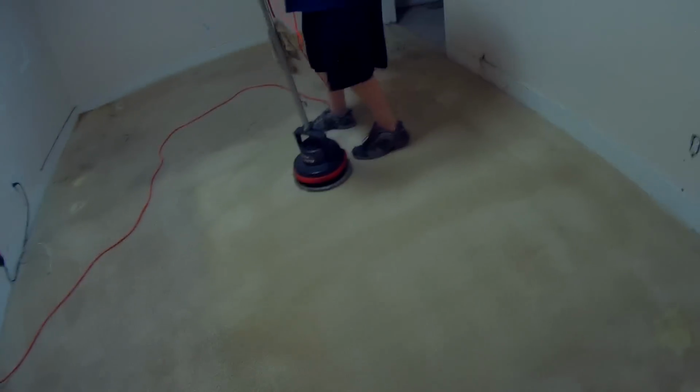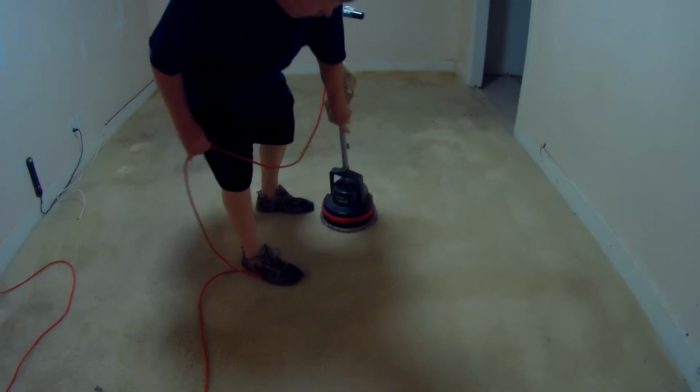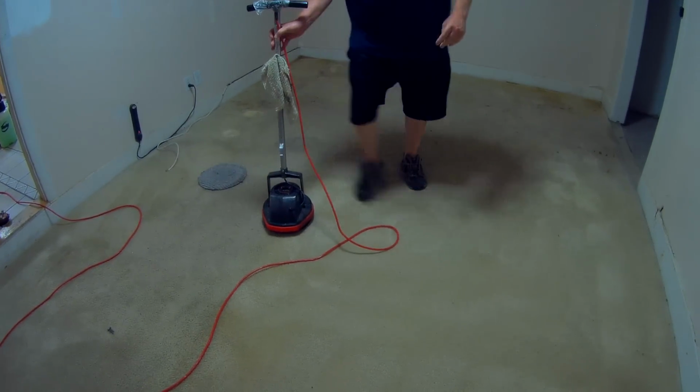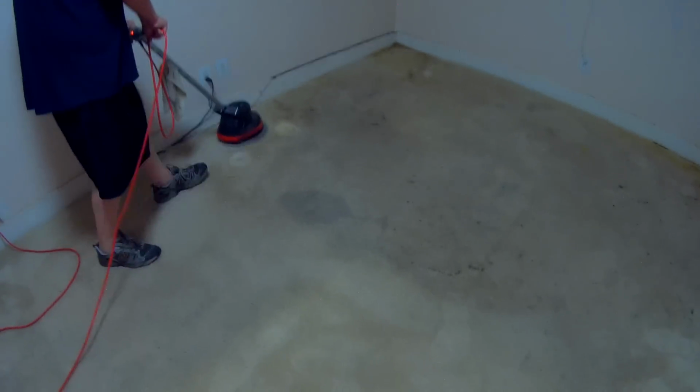Time to flip the bonnet. Drum roll, please. For what this carpet was, it actually looks pretty good. I mean, it was real bad. You don't see these bad ones all the time, but boy, when you do, you remember them.